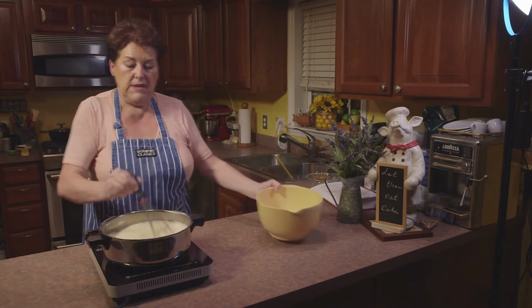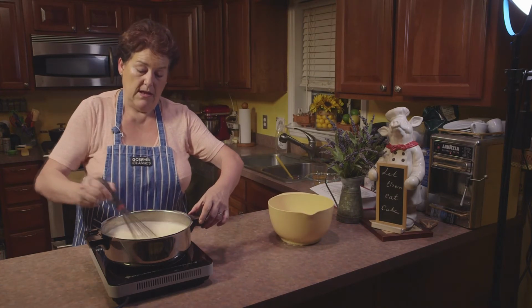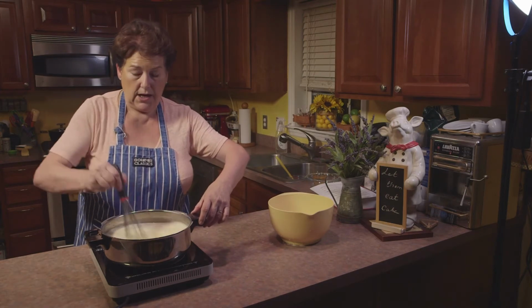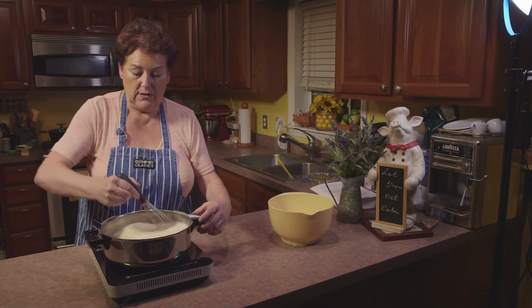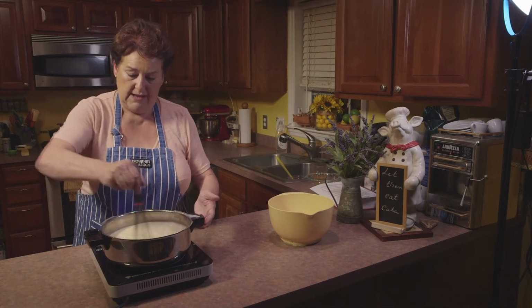And on medium heat, medium high, I'm going to whisk it. It will take about 2 to 3 minutes. And it's going to become a thick custard. Do not stop whisking. You do not want it to stick to the bottom and scorch.